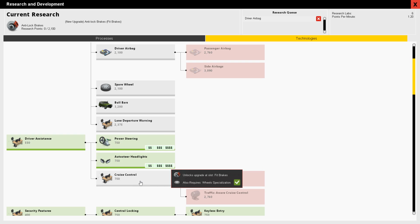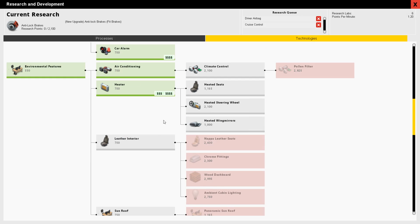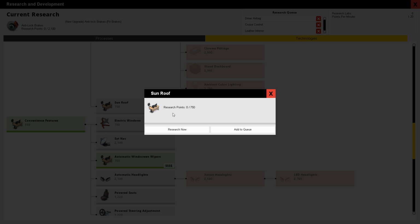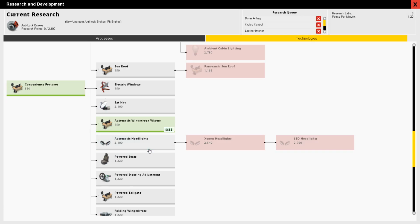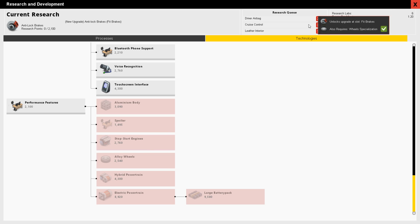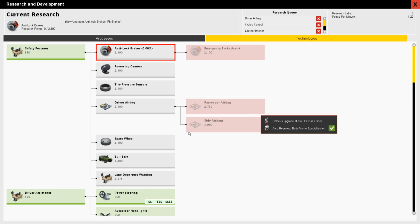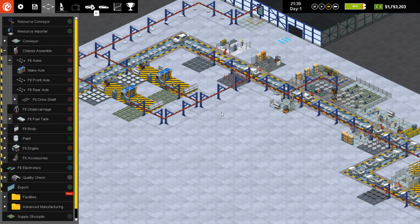And how about, oh, you know what? We should do some cheap stuff like cruise control, leather interior, sunroof. Yeah, let's get all these cheap things out of the way. There we go. So what we don't need is cruise control. Which one was expensive? It doesn't tell me how expensive it is. Oh, duh, I can just look over here and see how expensive it is. Cruise control is cheap. Anti-lock brakes and driver's side airbag are the expensive ones. So we'll get rid of the driver airbag. And we've already got anti-lock brakes going, so we're just gonna leave it there.